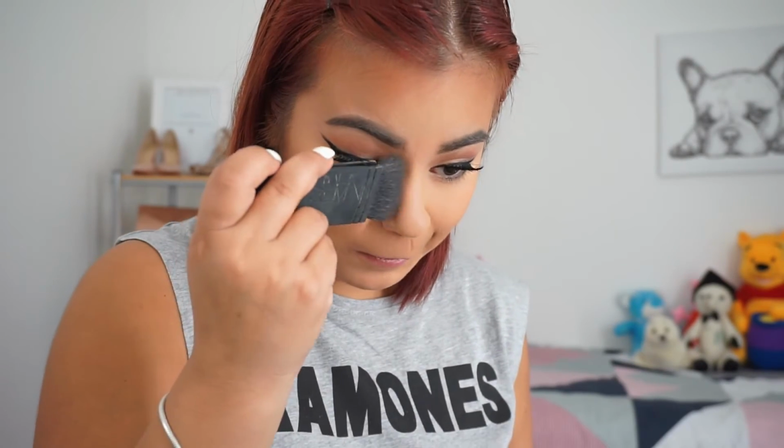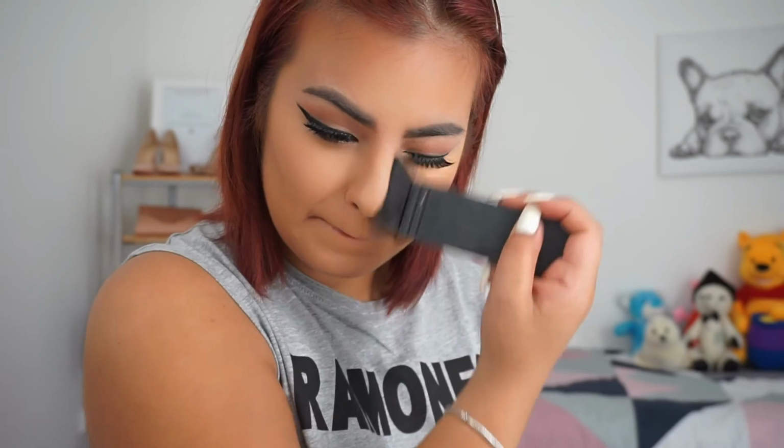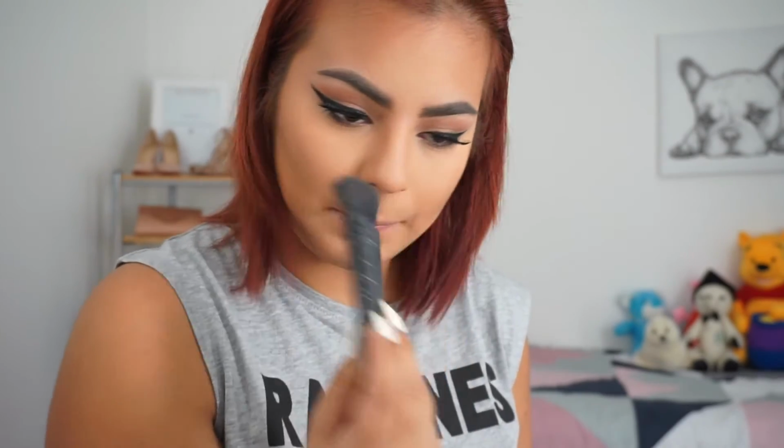And then I'll do the same thing to my nose. I'm not really into defining my nose a lot, but I'll just shape it a little bit. And then I will put some under my lip, so it can just make my lip look a little bit more powdery. Just like that.